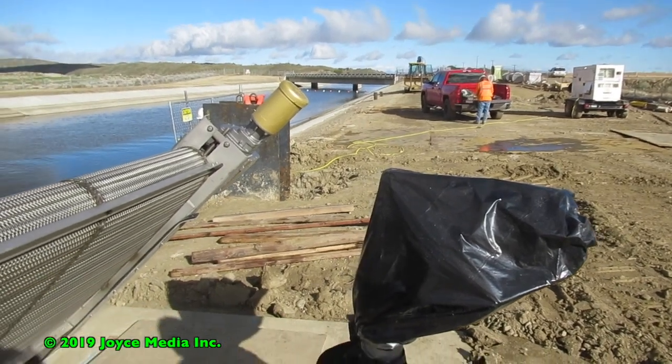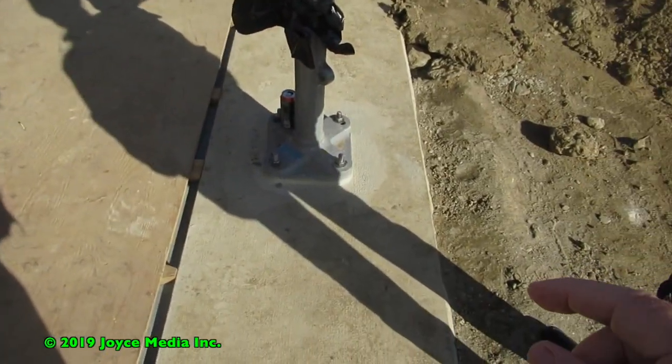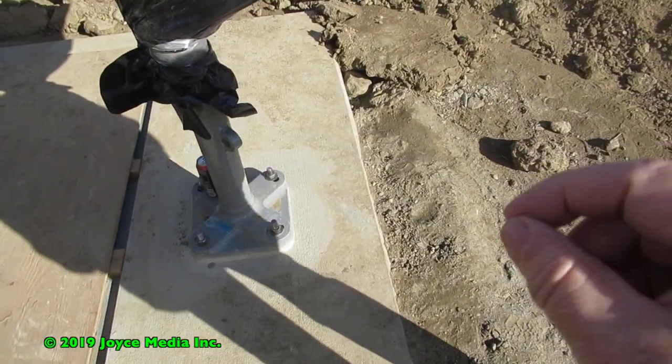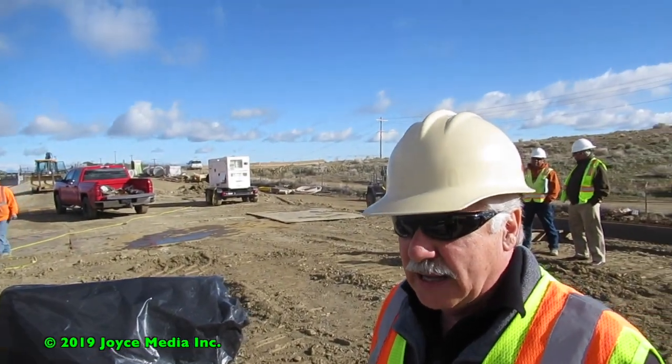Well, it looks like a marvelous project, and now I don't see in the concrete where you wrote your name and the year any place. Put your handprint. That is true, because that's going to be graffiti and damaging it. They blasted it off. Yes, it's state property.